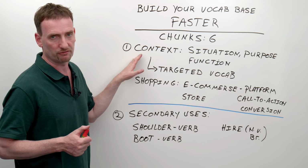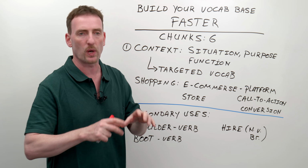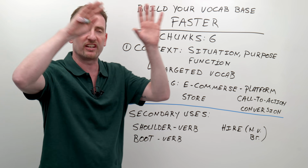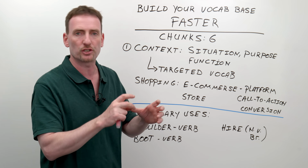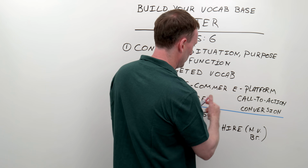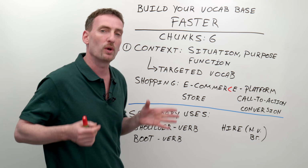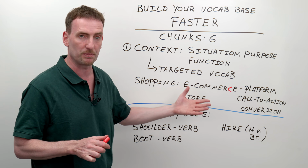So let's start with the first group, context. Start thinking about words for particular situations, purposes, or functions. So you're going to have very targeted vocabulary. As an example, think of a very general topic like shopping, and then think of subtopics, something within shopping that's a little bit more specific. You can talk about e-commerce, which is incorrectly spelled, or a store or a few other subtopics. And then you go even deeper and get very specific words for these particular situations or purposes, etc.